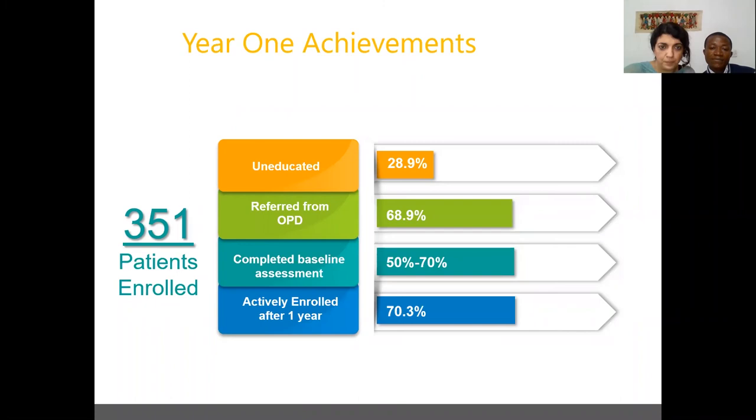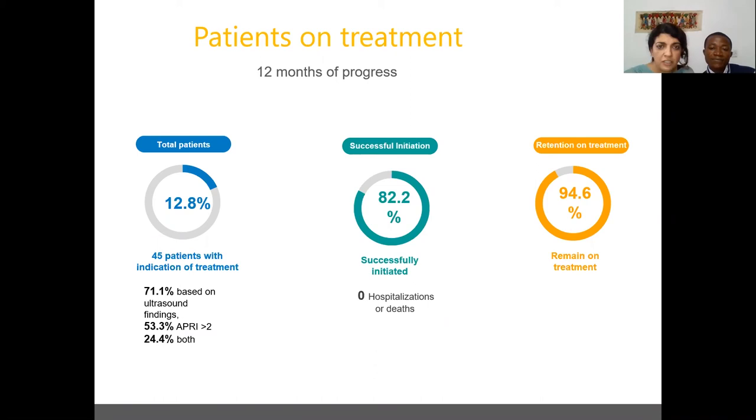So this is a brief summary about our patients on treatment. As you may see, 12.8% of our patients have indication of treatment, 82.2% of those successfully initiated the treatment, and 94.6% are still on treatment and linked to the clinic. The last thing I want to share is that 35.5% of our patients started the treatment with decompensated cirrhosis, but none of those patients after 1 year on treatment have presented new decompensations or hospitalizations or death. So as you may see, we can run a big, strong program for hepatitis B, even in areas with very, very low resources. And we also think that these clinics can be run by non-physician health workers.